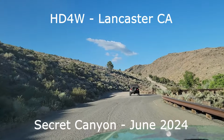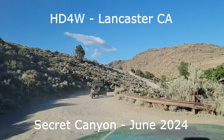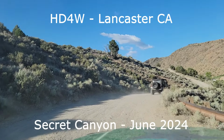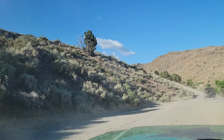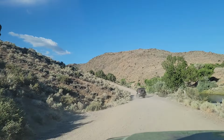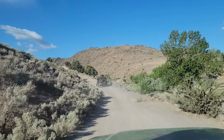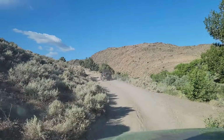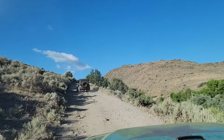Desert Four Wheelers video. Today, we're going to hit a trail called Secret Canyon. This is a pure rock crawling trail. It's on a riverbed, if you will, or stream bed. It's all rocks. So, looking forward to it. Should be a good day. Today, we have two Jeeps with us, the one in front of me and myself. And we'll be hitting this trail.